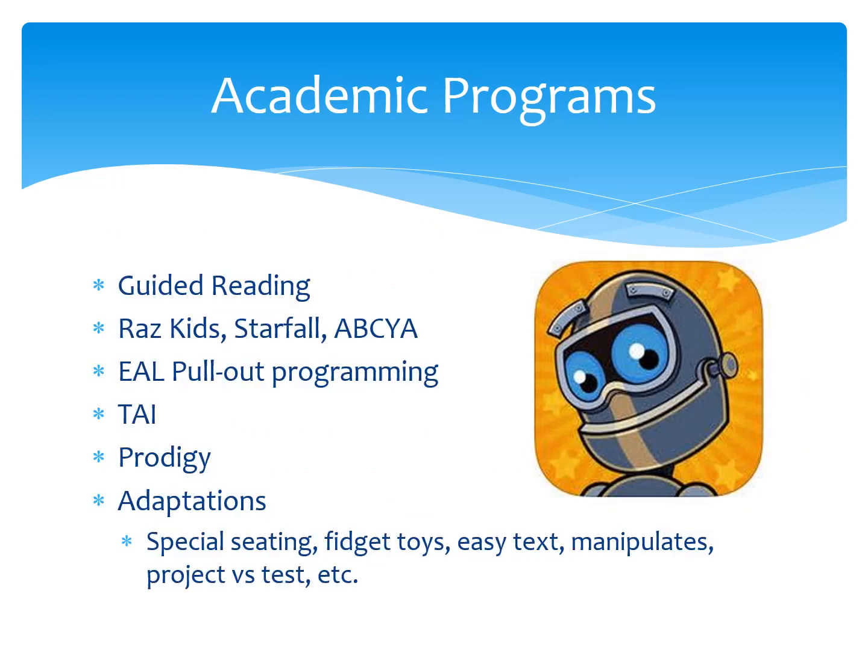We have an EAL pull-out program so that students who are new to Canada and don't know a lot of English can improve their language skills and hopefully within a short amount of time be able to start reading. We have TAI, which is our math program for computation, helping students to level up their computation by going through a series of booklets. Prodigy.